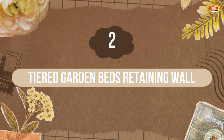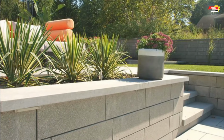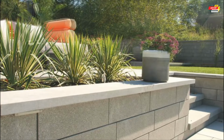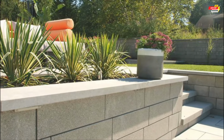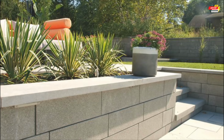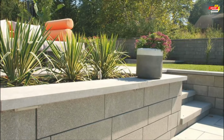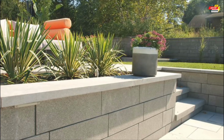2. Tiered garden beds retaining wall with geometric blockwork. Utilize large format, modern concrete blocks to create multiple tiers of planting beds. Each tier can host different types of plants, creating a dynamic visual display. The geometric arrangement of the blocks adds a contemporary architectural element to your garden.